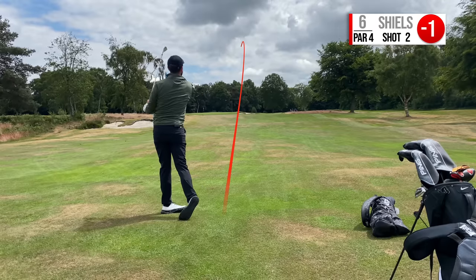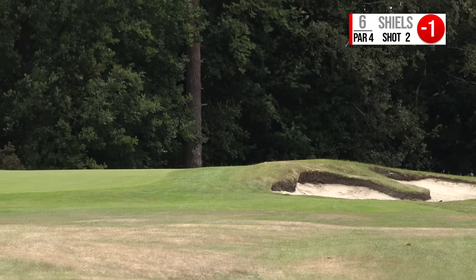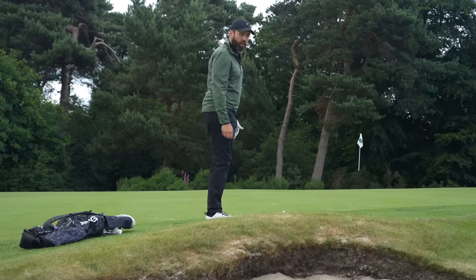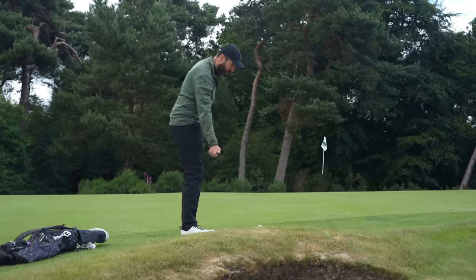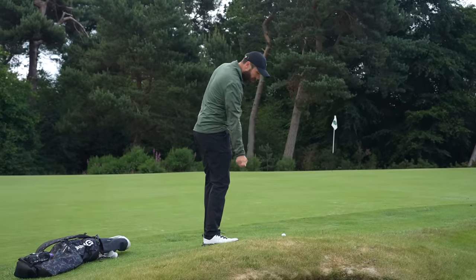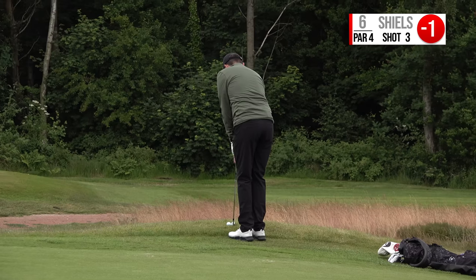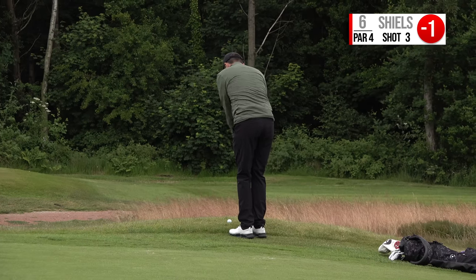Oh, I'm not confident on that. Missed the bunker, missed the bunker. Okay, so got lucky in the fact that I missed the bunker after that terrible strike. Got loads and loads of green to work with. I think a nice little 9-iron bump and run.